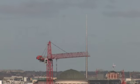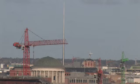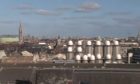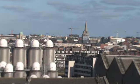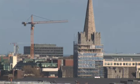Okay, here's this big, tall, pointy thing that we didn't see until we rounded a corner on the parade. And we still have no idea what it really was. But it was tall. There's Dublin. There are the, well, they're not stills, that's for sure. There's St. Patrick's Cathedral, but sadly it was covered up in scaffolding this year.